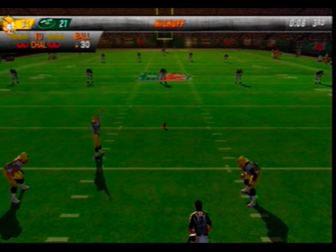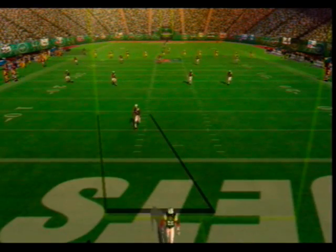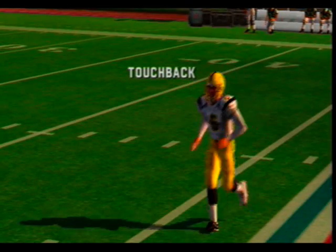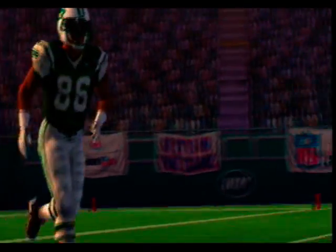Number six will be kicking off. Sends it sailing. That one is out of the end zone. This team is going to have to focus a lot more than they did in the first half if they're going to come back.